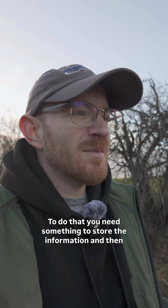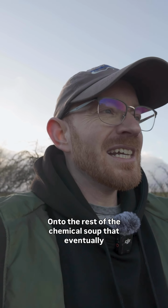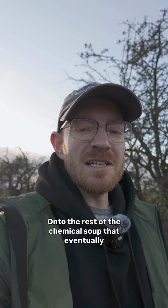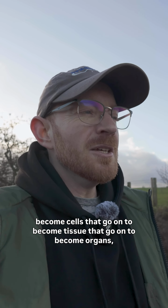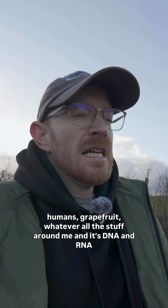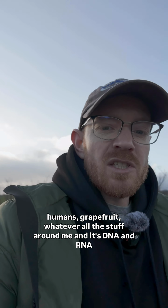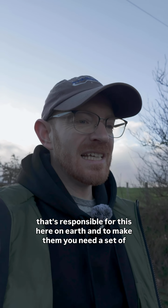To do that, you need something to store the information and then pass it on to the rest of the chemical soup that eventually becomes cells, that go on to become tissue, that go on to become organs, humans, grapefruit, whatever, all the stuff around me. And it's DNA and RNA that's responsible for this here on Earth.